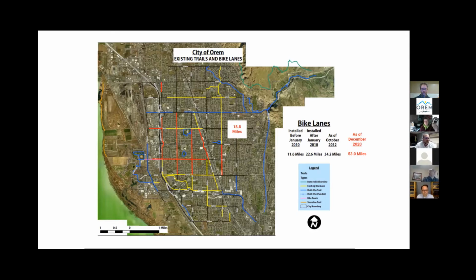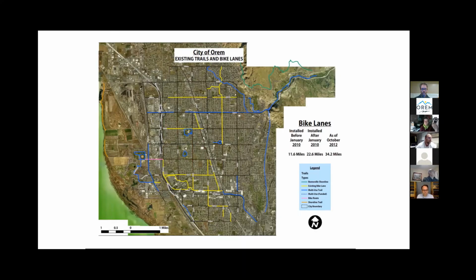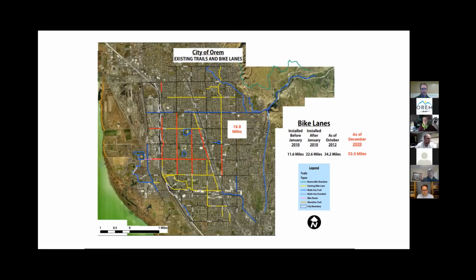Now, we haven't really done too much of an improvement to trails. We do have some additional trails along Geneva Road, but those already happened with our Geneva Road project. So the trails and the pedestrian part of it, we haven't really developed our system as much as maybe we would want to, but we have done a really good job of adding bike lanes.